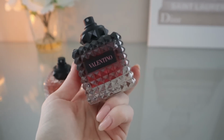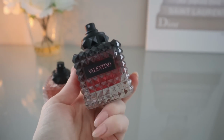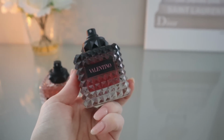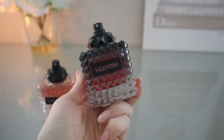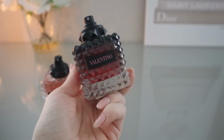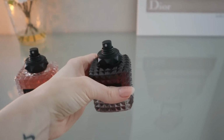Ultimately, with perfumes, we are left with the dry down. The dry down is what sticks with us throughout the day. The dry down is what people smell 2 or 3 hours later. The dry down is what you pick up on your shirt later. So ultimately, we're left with the dry down. I just don't love the opening of this enough, I think, to justify the dry down. So I don't know if that makes sense to you guys or not.